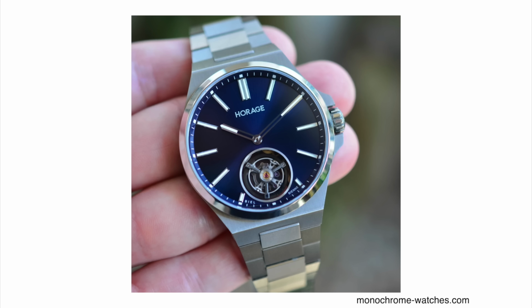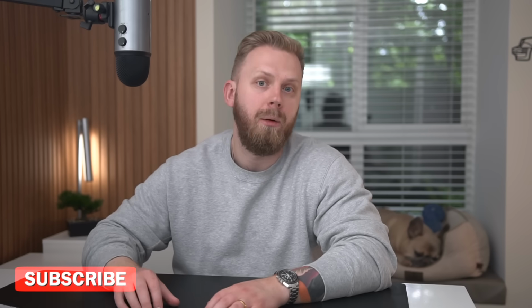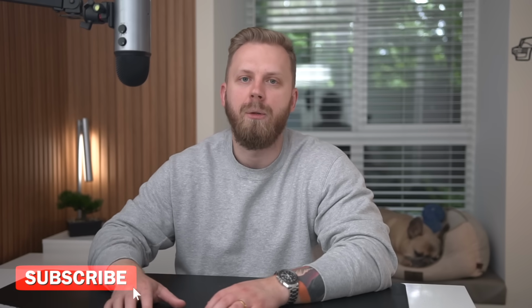Now, the best part about this watch is probably the pricing of it. So this will not be a limited edition. This is part of the standard catalog. And there are two different versions of this watch available. One with a tungsten micro rotor. So that one is priced at about 13,000 Swiss francs. And there's also the one with the platinum micro rotor. That version is of course more expensive at 15,000 Swiss francs. So a premium of 2,000 Swiss francs for the precious metal.